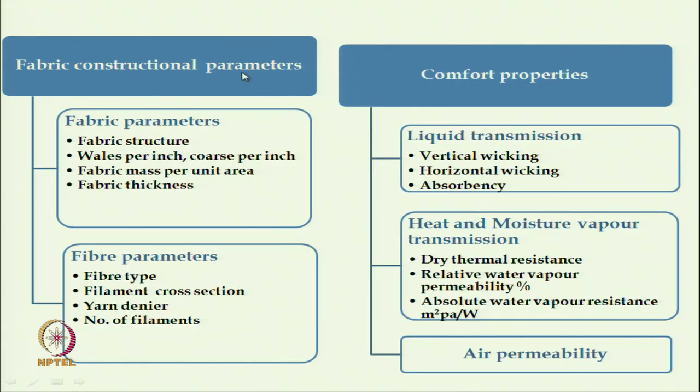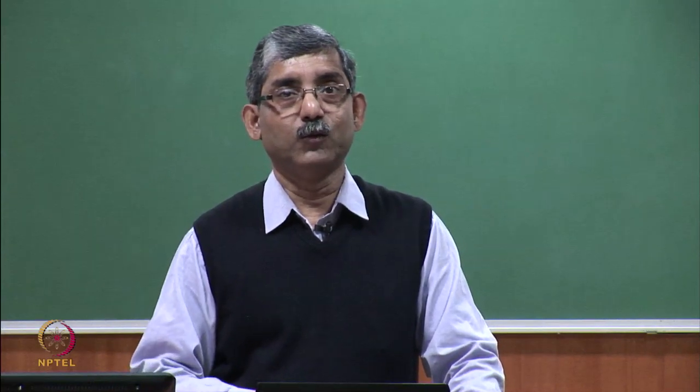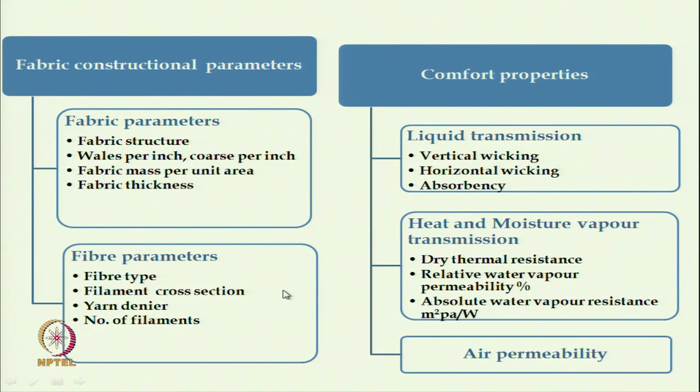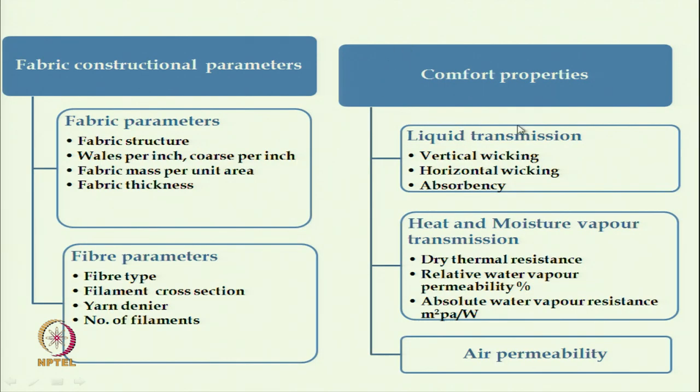So, in the fabric constructional parameters, the fabric structure was changed, along with fiber characteristics: different fiber diameters were used and filament cross sections were changed. In high active sportswear, only filaments are used because of the high rate of sweat generation, we require wicking. So, for a higher wicking rate, we need filaments, not staple yarn. The comfort properties measured were liquid transmission, and heat and moisture transmission. So, different transmission characteristics were measured.